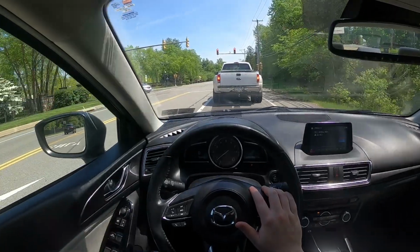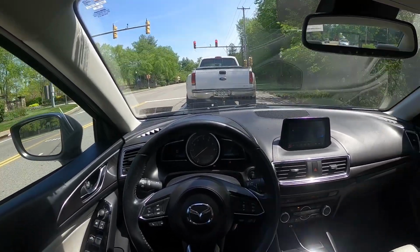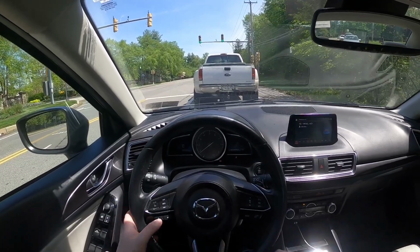Nice smooth stops. Car feels like it can handle hard stops pretty good.